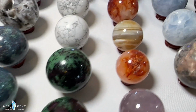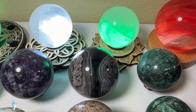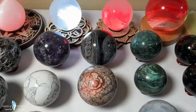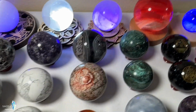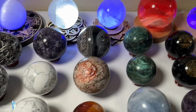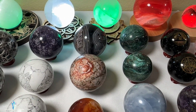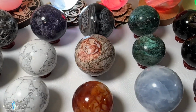And I have posts for almost all of the stuff on this table too, guys. So if there is anything that you see that you want a closer look at, just let me know and I can direct you to the post for them, where there will be numerous pictures of each piece. The price will also be in the post, and there's always at least one picture of me holding the sphere or the crystal, whatever it may be, in my hand for size reference as well.